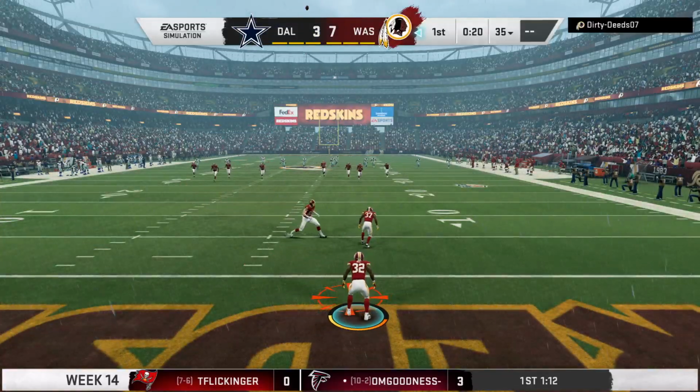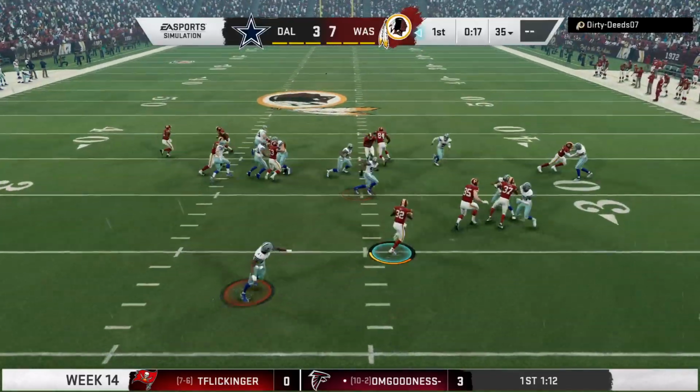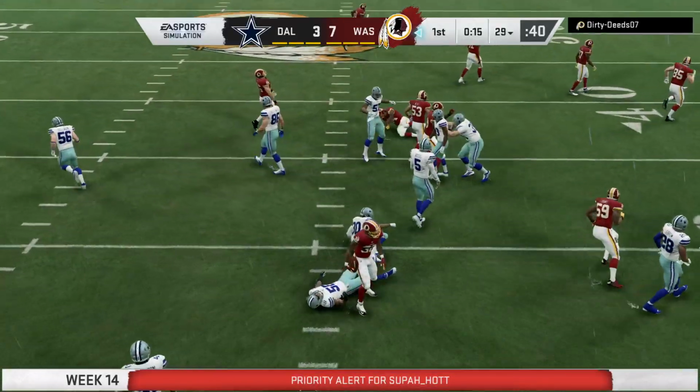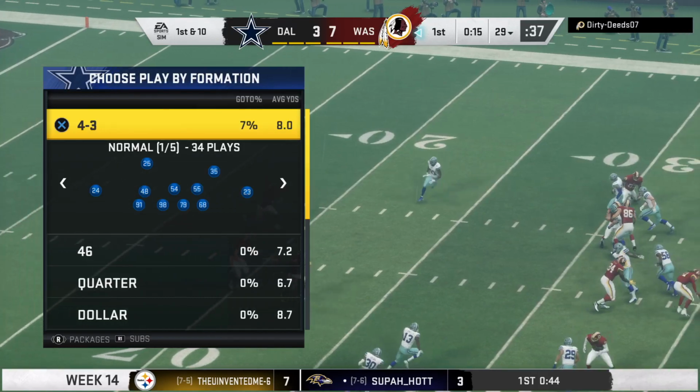And things were a little leaky in the beginning on that drive, weren't they? But how about the front 7? As they got closer to the goal line, things stiffened a little bit, forced the field goal. And it's a pretty good return here as he'll get it up to the 29-yard line.